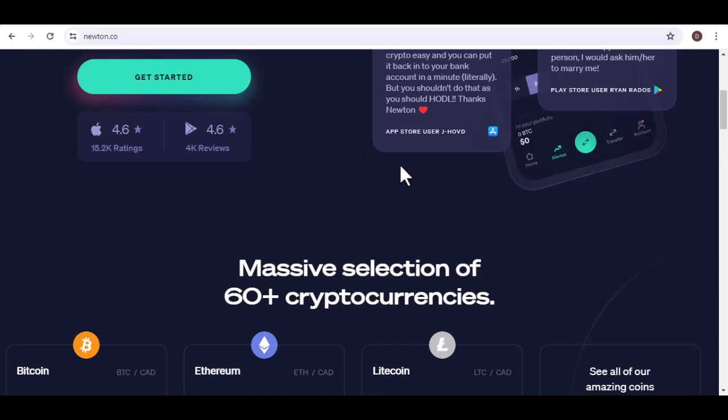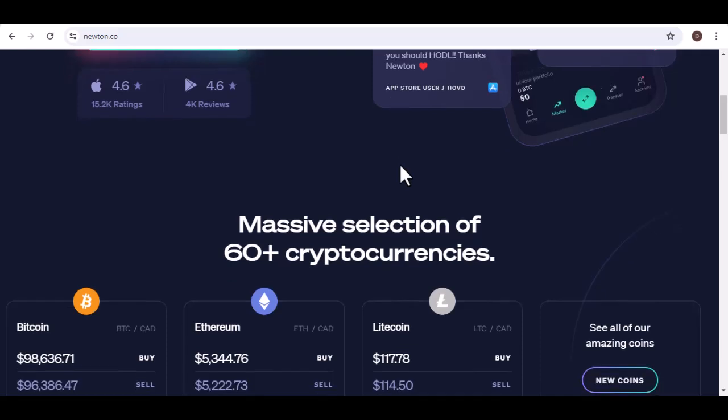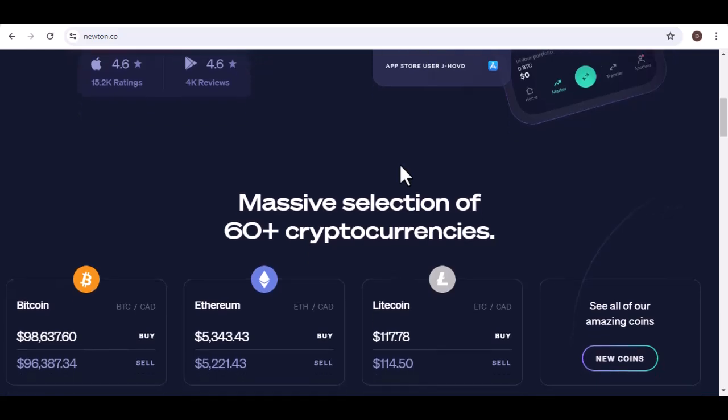Section 3. Pros and cons of Newton. Visuals of a balance scale with pros and cons. Narrator: Now, let's weigh the pros and cons of using Newton. Pros: easy to use. Wide range of supported cryptocurrencies. Competitive fees. Secure. Cons: limited educational resources. Customer support can be slow at times.